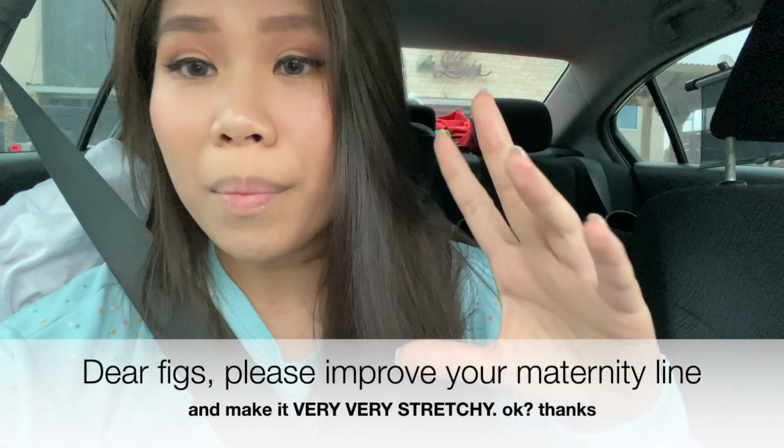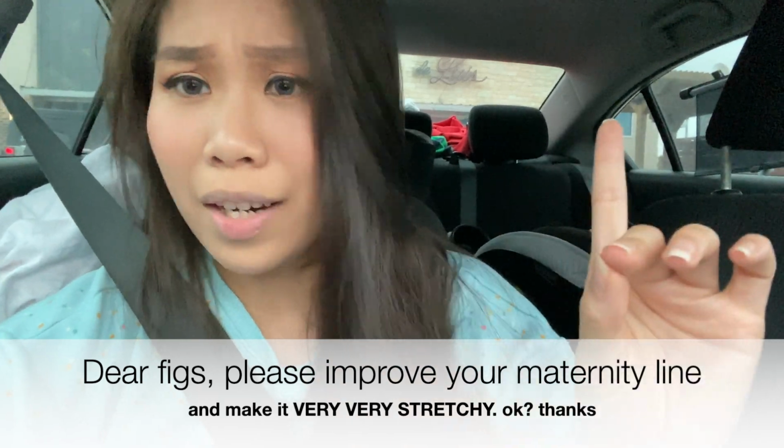As much as I love FIGS, I have to say that this was a B for me. This was not the perfect 10 out of 10 that I usually give them. Next time, if you guys are gonna make more maternities, it needs to be very, very, very stretchy.